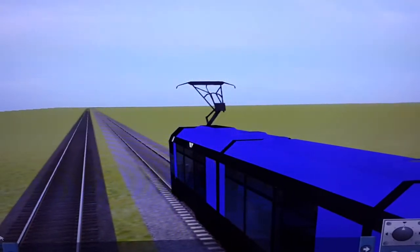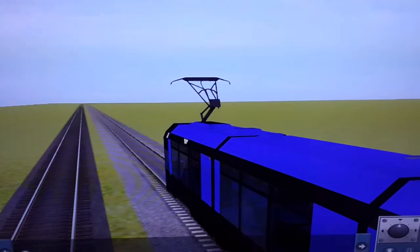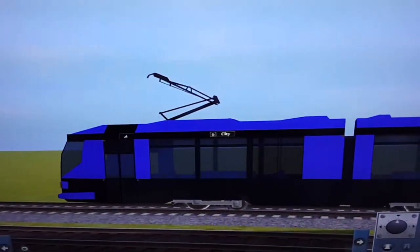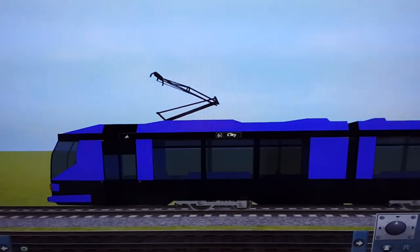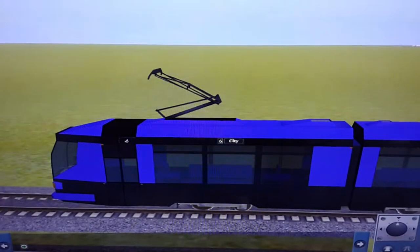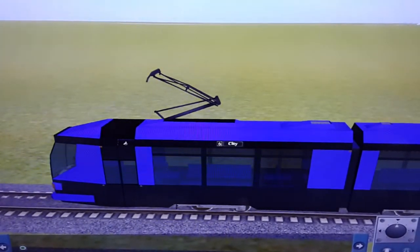Anyway, this is called the Moden tram. Not really sure if it's a real tram because I can't find any real-life versions of it. And if you type Moden tram on Google Images, it'll ask you, are you sure you weren't looking for modern trams?